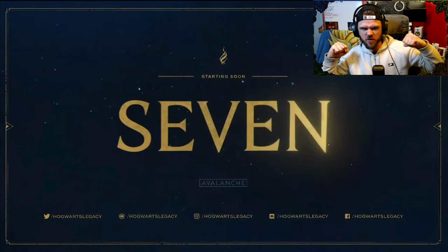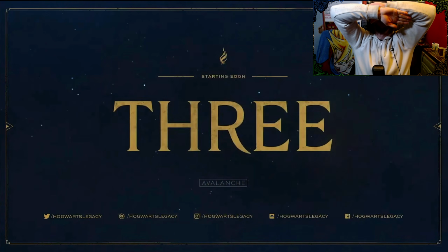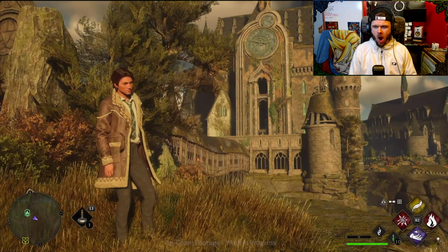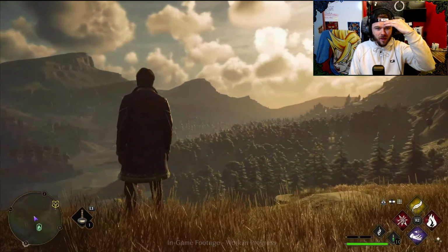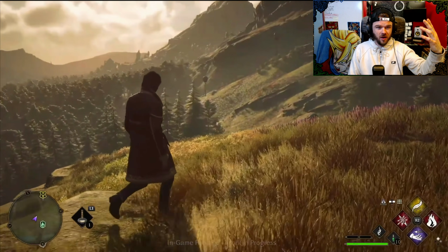8, 7, 6, 5, 4, 3, 2, 1! Ready, T for teen. Starting right where we left off in our last gameplay showcase, just outside Hogwarts, which I love that you can walk out of the castle after walking through everything and then just come out here and take off on your broom out into the open world.